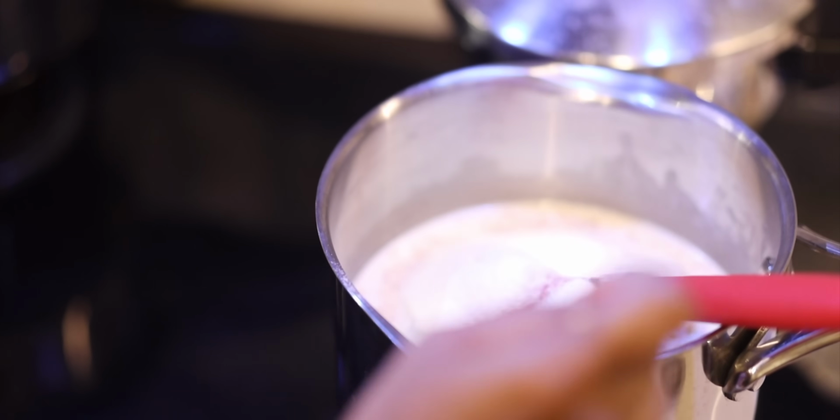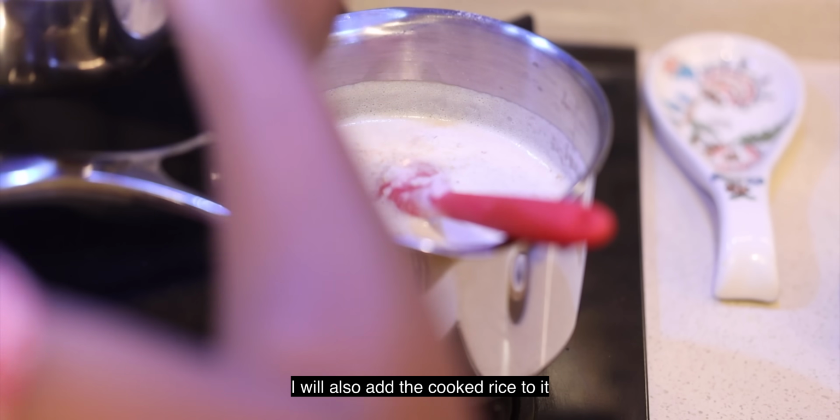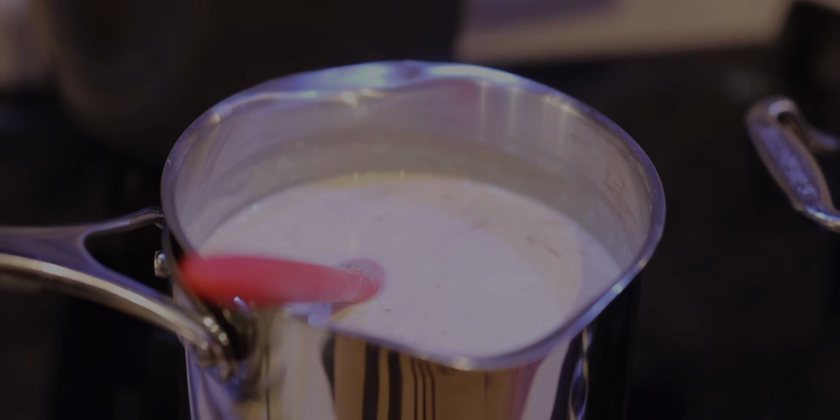The secret to make a tasty kheer is to add a little bit of milk powder, and it makes a huge difference. I'm also adding some condensed milk instead of sugar to enhance the taste.